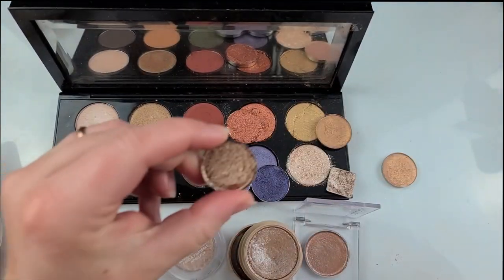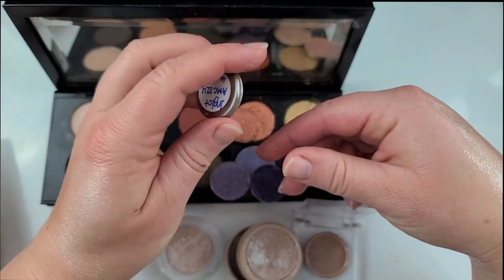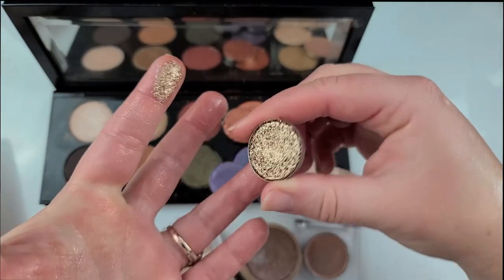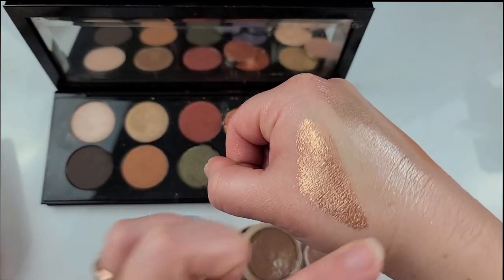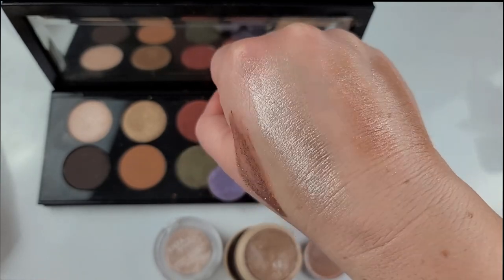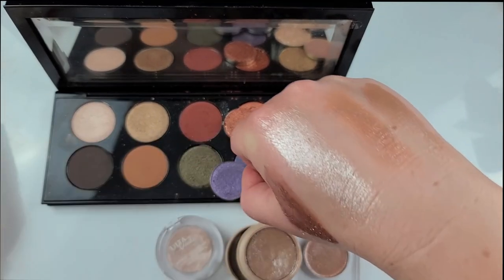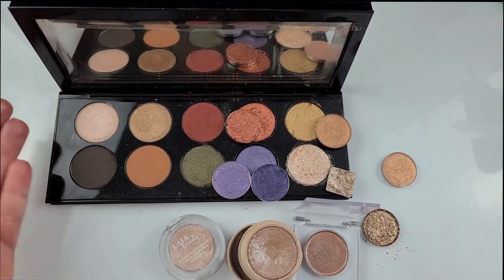I'm not sure if you found another Inglot shade, loose pigment, that maybe you could go for. Let's see here. I just feel like it has too much pigment for that shade. This is a very, very unique formulation, I will say that much. So I feel like all the rest of these are pretty well dupable.